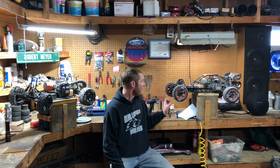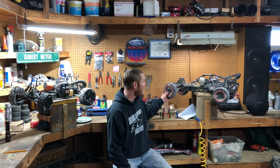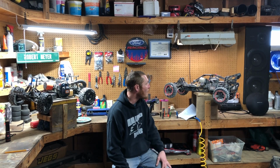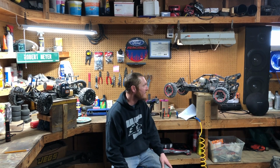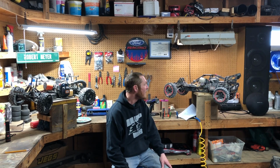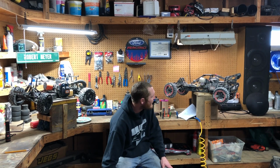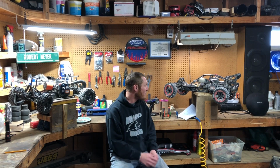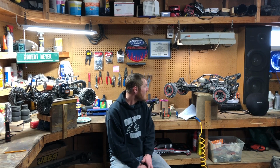Overall, the Rovan Baja really impressed me. I can definitely tell it has a lot more power, and it seems like it is hitting a little bit more RPM than the 29cc, believe it or not. I can just hear it by the sound. It was pulling wheelies in the wet grass, and there was a little bit of water standing out there.